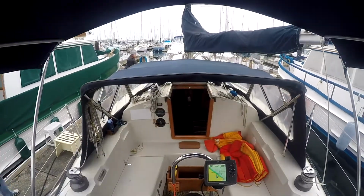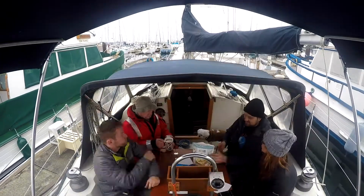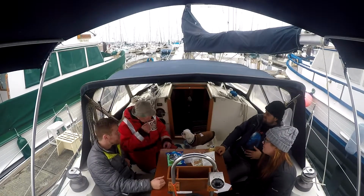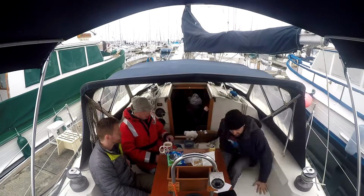After a while on the water, we headed back to the marina, parked the boat in the slip, and had a few drinks and some snacks before heading home. It was another successful weekend on the Sarah Kay.